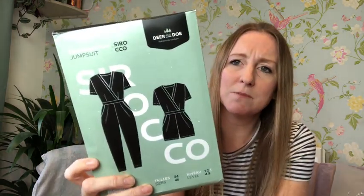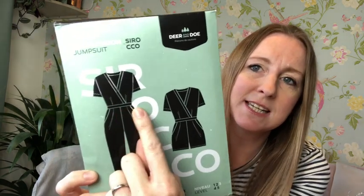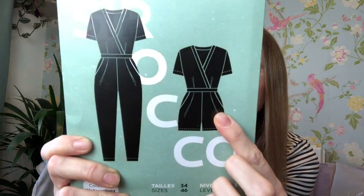So the Sirocco jumpsuit's got kind of like a tapered leg. It's got all this interesting pleating and lovely pockets. They're not inseam pockets. They are, what's the name of that kind of pocket? They sit on the front of your hip. They're much more flattering than inseam pockets. They've got a waistband and no fastenings.